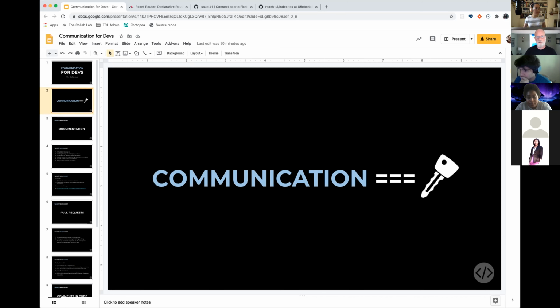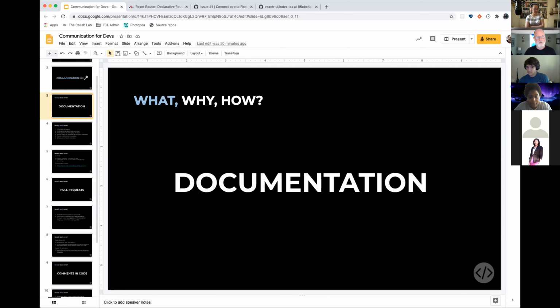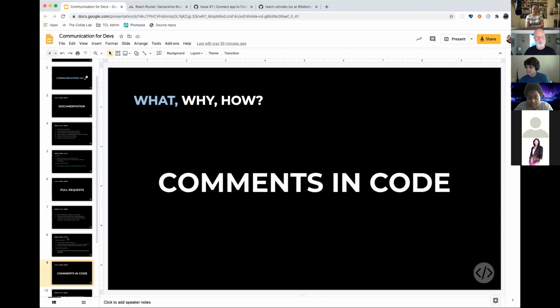You can move on to be a senior developer or a staff engineer because you're a good communicator. Communication, especially if you're on a remote team, is incredibly important to influencing the direction of the organization or just getting projects done in general. So we're going to talk about three things here: documentation, pull requests, and comments in code.